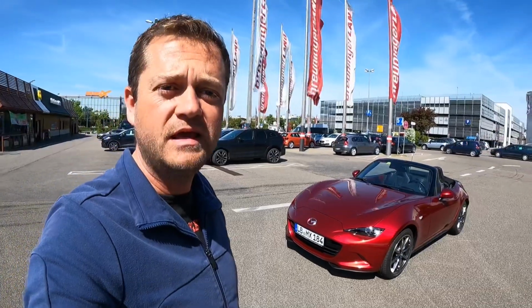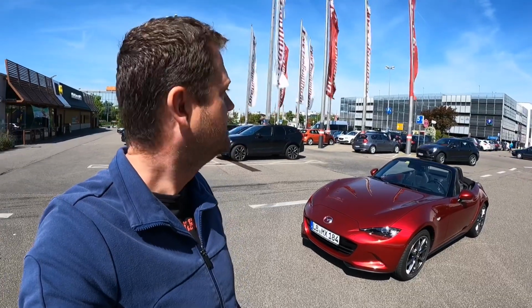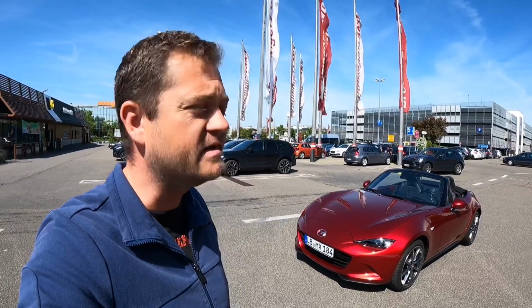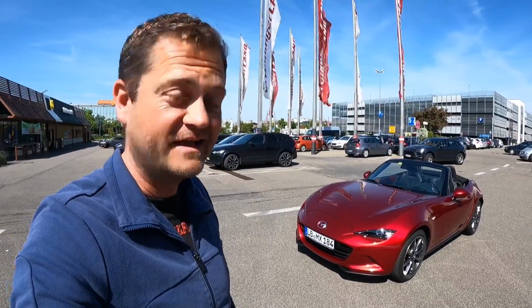So today we are heading to the Black Forest, which is a very beautiful national park in South Germany, where some of my favorite twisty mountain roads are. It's so nice, with beautiful nature, and you can do very nice driving there. So let's go there today.